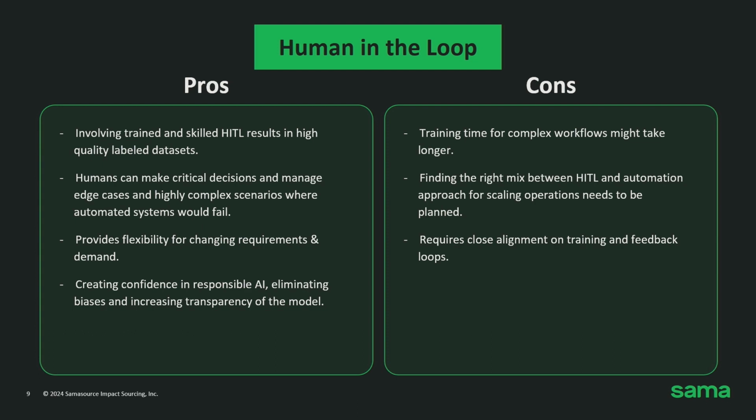You want to ramp up, you want to ramp down. You have changes in your requirements, you have changes in your labeling guide or quality, you have issues getting your data in on time. They can really accommodate that and work around you, provide you the flexibility that you need. Last point, which is super important, creating confidence in responsible AI. We're all working here on life-saving features and functions. Human-in-the-loop can erase biases in the data set and actually increase transparency, and this is what we all want, right?